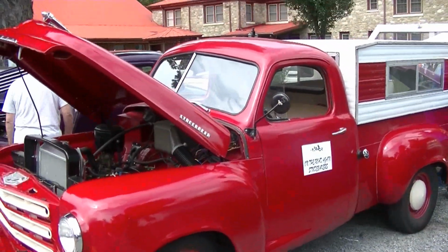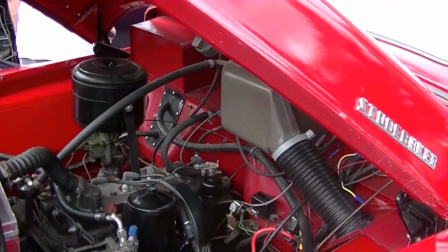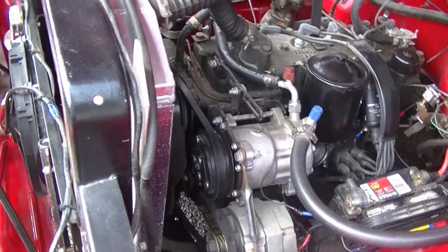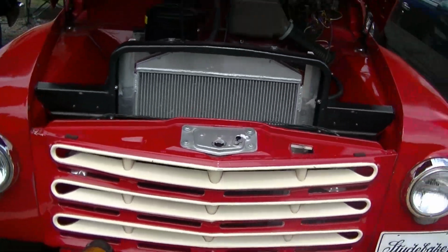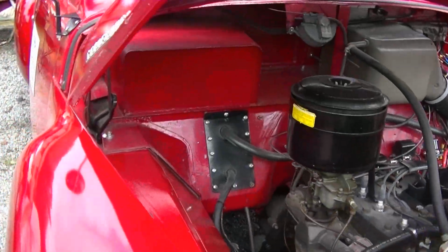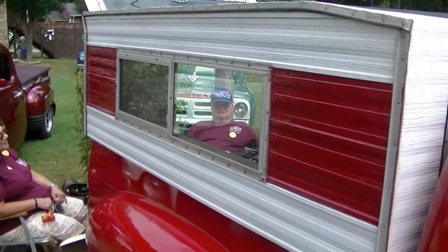The next is another C-Cab pickup, and it is a Champion engine, nicely done, has air conditioning. Aluminum radiator, looks like it's set up for driving. Has a nice camper top on it.